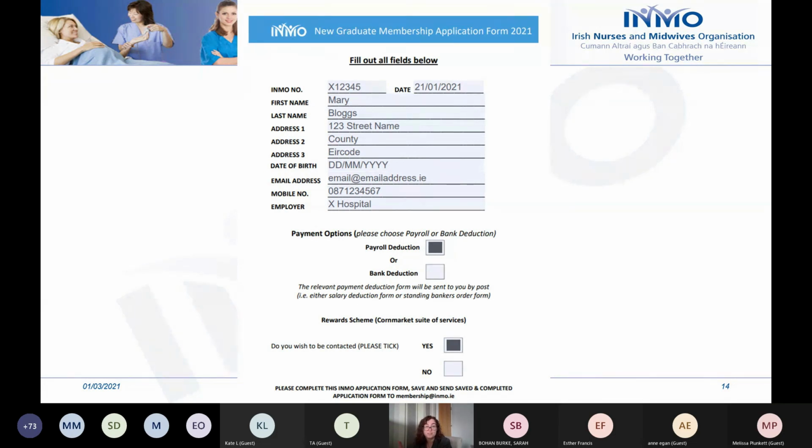So the likes of the members updates, that tend to be sent on Fridays by the General Secretary, Phil Ní Sheaghdha, tends to be up in the top left corner. For work location, if you don't know where you're going to be working yet, you can put down unknown location and select bank deduction. It's up to you whether you prefer bank deduction or payroll deduction. So payroll deduction just means the fee is automatically taken from your pay slip.